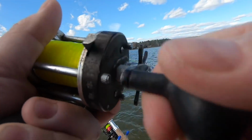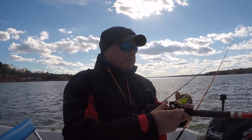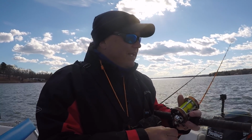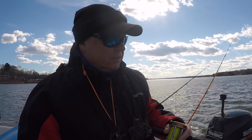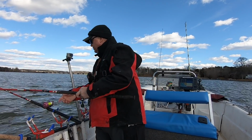Yeah, good fish. This one, again, I'm getting away from the river channel. Was very close to making a turn. How much further do I have? Maybe put a little bit further. Let's get this one in the boat first.